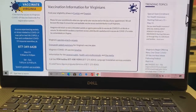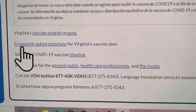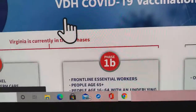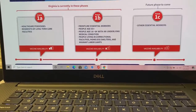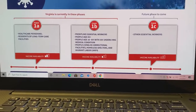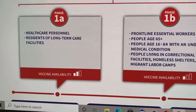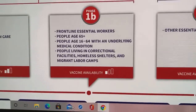And if you go into this box, vaccination information for Virginians, there's a little place here that not only has frequently asked questions, you can click on that, but you can see the vaccine priority groups. And this is a pretty good graphic of that. Right now we're in phase 1, and under phase 1 there are sub-phases. The very first one to get the vaccine were healthcare workers and residents of long-term care facilities, nursing homes, assisted living facilities. 1B is really kind of where we are now.